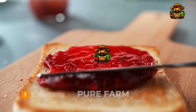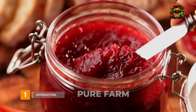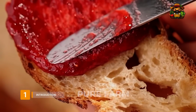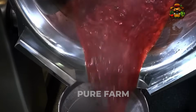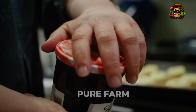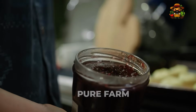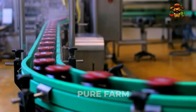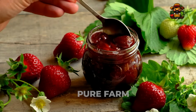Imagine waking up to strawberry jam on toast. Have you ever wondered how this delicious dessert gets its sweetness, tartness, and flavor? How can companies make millions of strawberry jam jars all taste the same? Today we'll take you inside a huge factory where new technology and classic tastes make the ultimate strawberry jam.